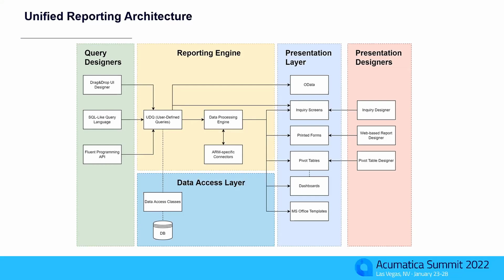And then on top of that, you see that we will have a separate layer that will be a presentation designer, which will be 3 of them. At this point of time, we see 3 of them. Actually 4, including the RM, but we don't look into the RM in the scope of this architecture because it will be a little bit on the side. Such as inquiry designer for generic inquiries, web-based report designer for the printed forms, and pivot table designer for the complex analytics and pivots. So right now we are working on the reporting engine functionality and query designers.